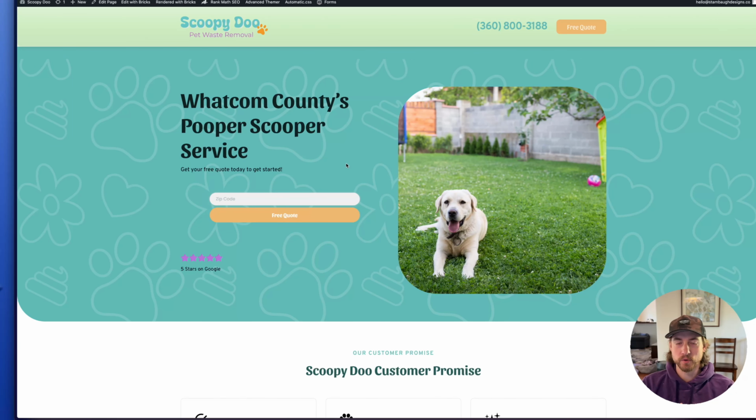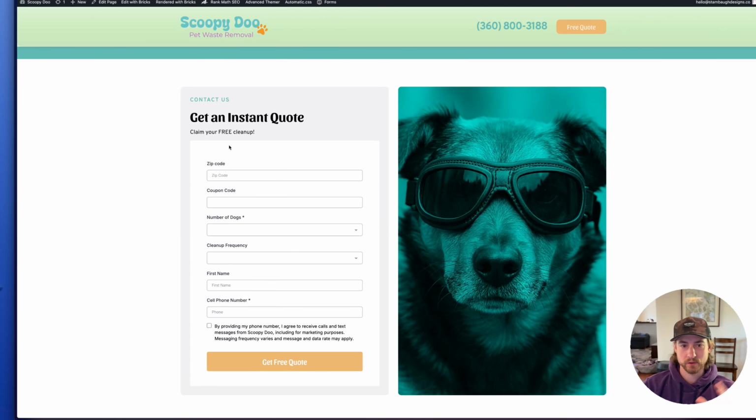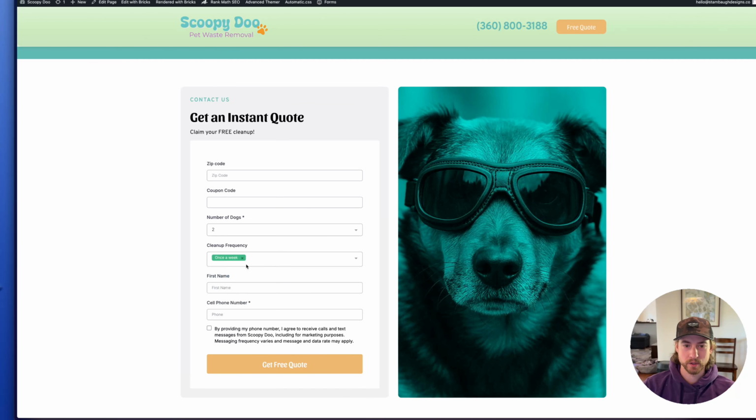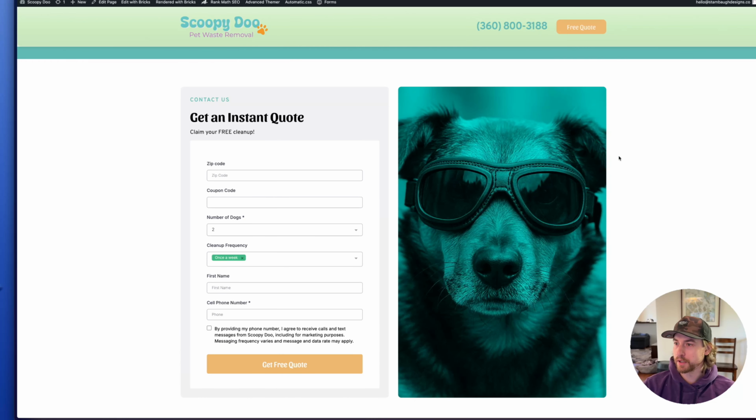So things are really moving along. Things are coming together. We have the phone number. So this is in our CRM. This is programmable. We can kick off automations with this. The free quote is also using GoHighLevel, so all of the customer data will come into them. This is obviously optimized for this niche, for number of dogs, cleanup frequency. Things are looking really good. We're just a few hours into this website.